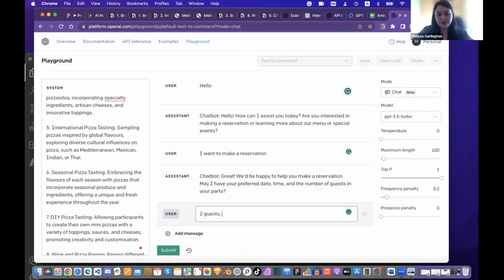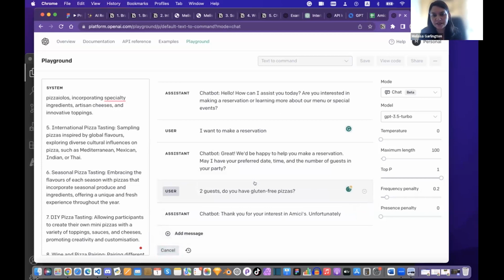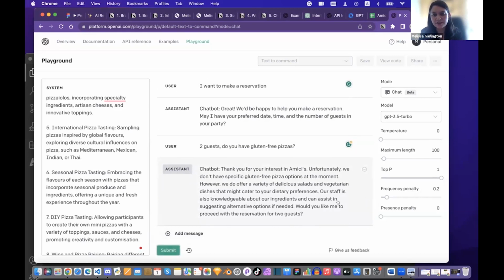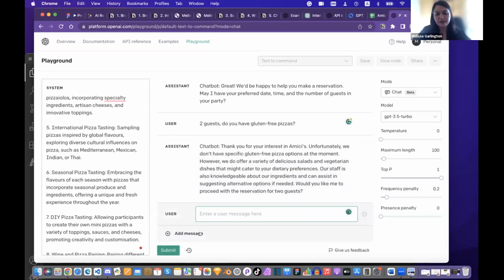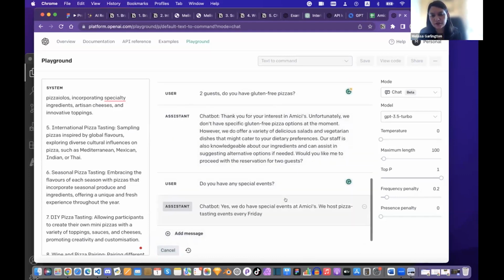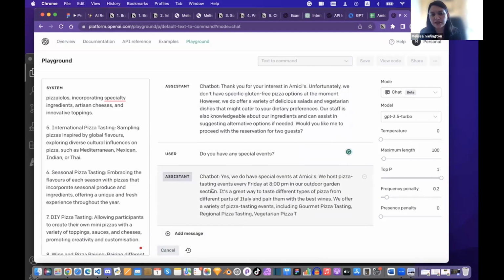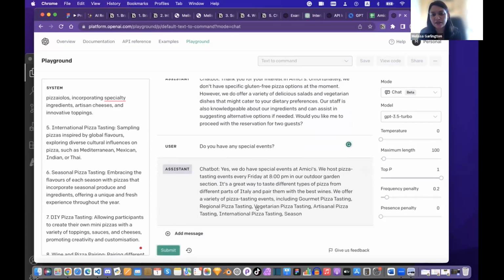Do you have gluten-free pizza? Just to double check, and that's kind of why iteration matters, making sure it's going to respond the way you intend it to. Unfortunately, we don't have gluten-free pizza options at the moment, but we do offer salads and vegetarian. Do you have any special events? And there we go. So is it hosting? Yeah, it is, Friday at 8 p.m. That's what we fed it. And yeah, it's including the menu and so forth.